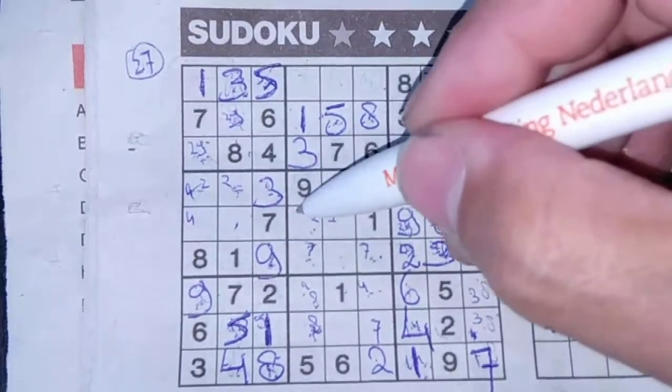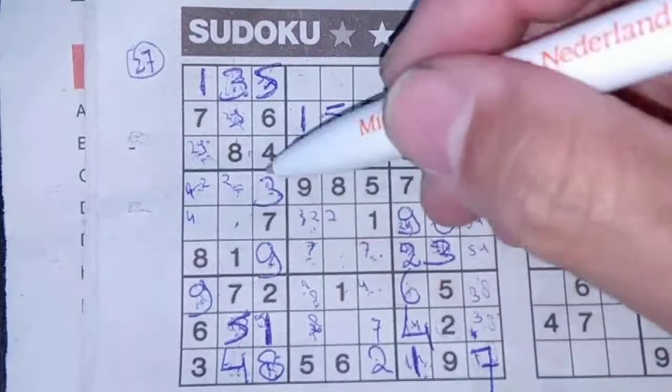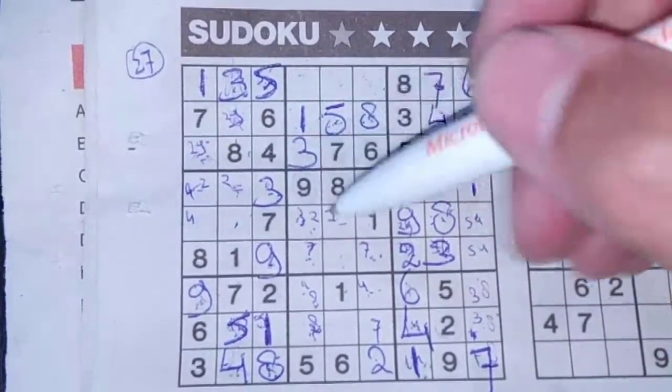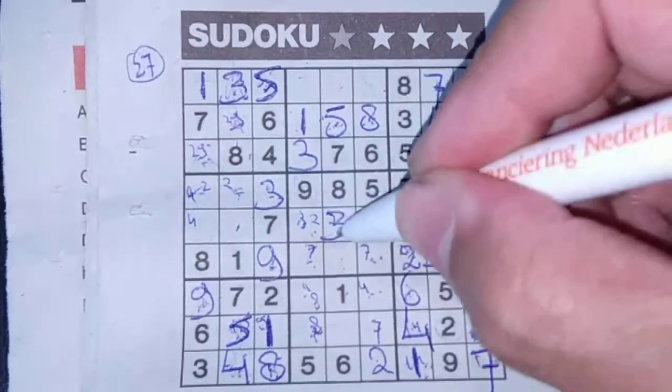3. So these 3 in this row, 3 in that row. So in the middle row, the only 2 places for the 3 here or there. We see here 3. No 3 there. 3 should be here, and this should be here.